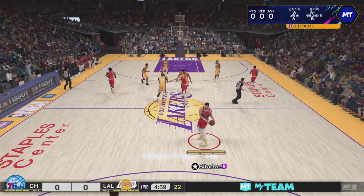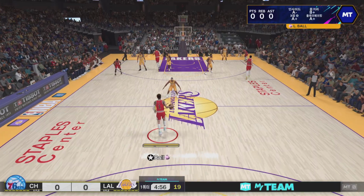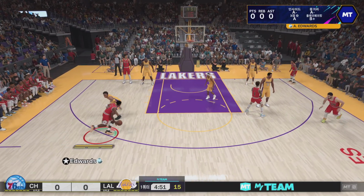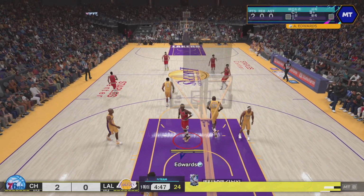And so here is Chicago. And the starting group for Chicago. We've got Edwards. Ball is out there with Derrick Rose. Then it's Victor Wembanyama. And it's Bitadze in at the four-man spot.